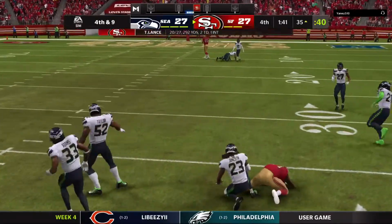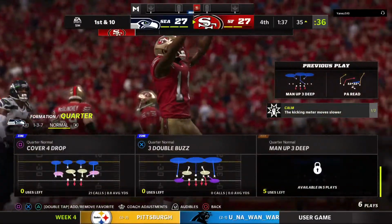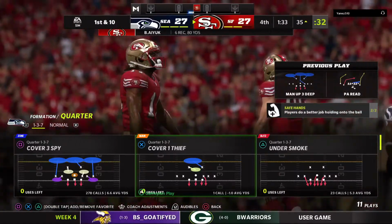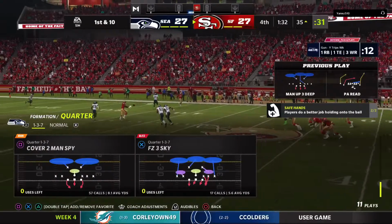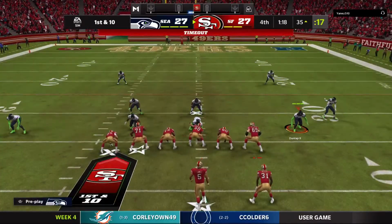Open man is Ayuk, complete. And he's got this down to the 35. Part, you got to like what they're doing right there. Little by little, they're getting closer. Another good pickup. Ball up to the 35 now as they come up on 1st and 10.